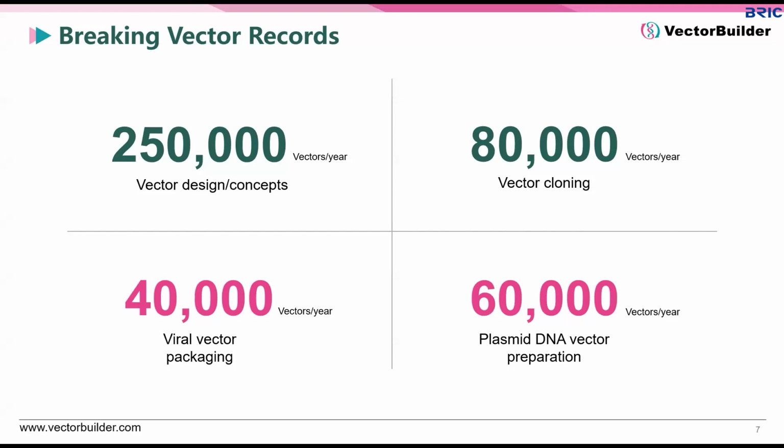All in all, this pretty much means that we're coming up close to our 1 millionth vector milestone, a huge milestone within the sector that I don't think any of our competitors have reached that number yet. So it's a very exciting point.